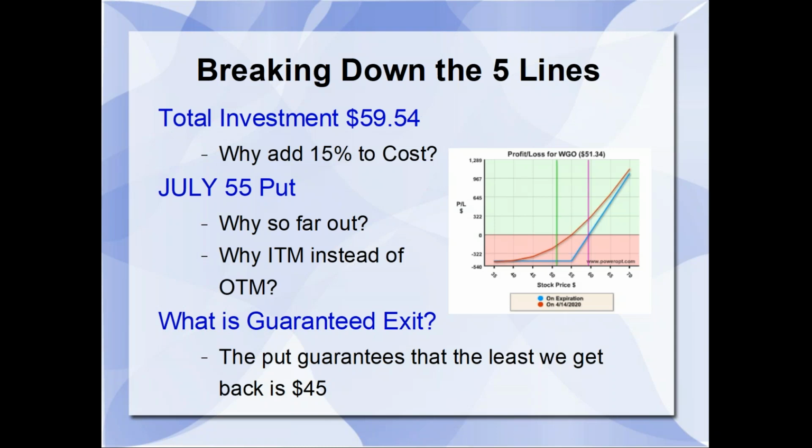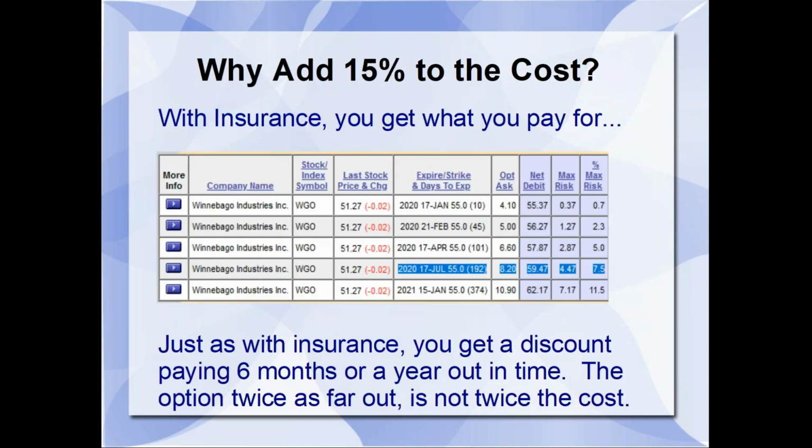Absolutely. We've bought a contract that gives us the right to force someone to buy our shares at 55. Winnebago could collapse 35, 40% tomorrow, where your stop order would be violated and you'd get out at a worse price than you had originally hoped. But in this case, you're guaranteed to get $55 back. So why add 15% to the cost? Well, with insurance, for your car, for your home, you get what you pay for. And the same thing is true with investing.